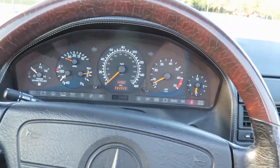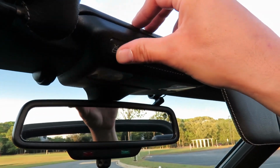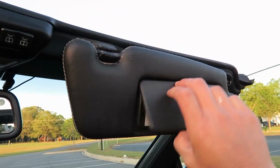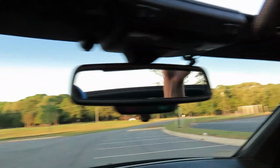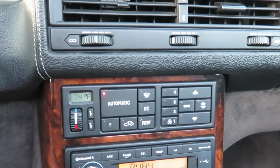Go ahead and start it. And we can see dome lights both work. Over here, vanity lights. The heating and air conditioning works. Air conditioning's nice and cold.